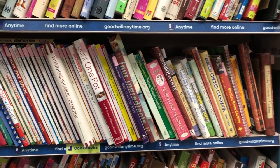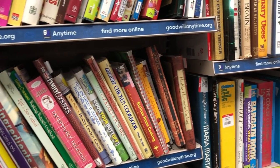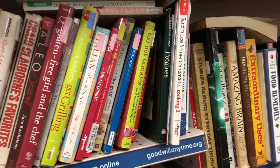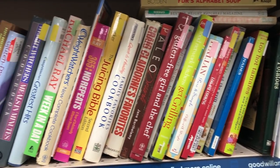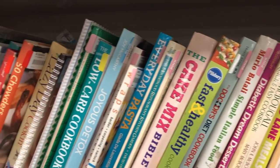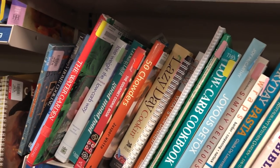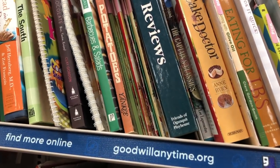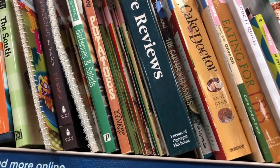One of my favorite sections, of course, is to look through the cookbooks. I'm always looking for the submitted recipe ones or vintage cookbooks in particular, or anything that just seems a little bit unusual as well. So I always glance through. More often than not, I keep them, but I have been looking recently to find ones that would potentially be good to resell on eBay or Etsy even.